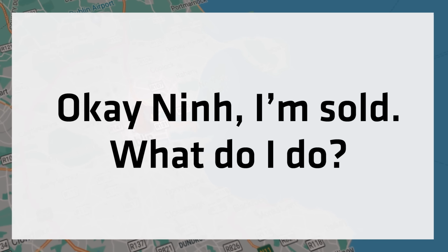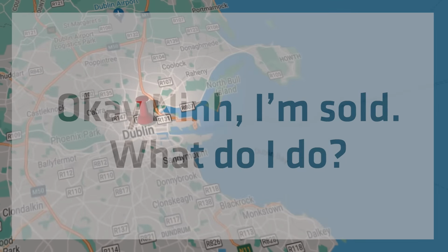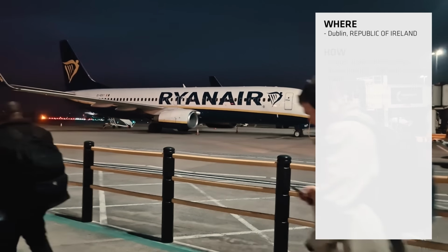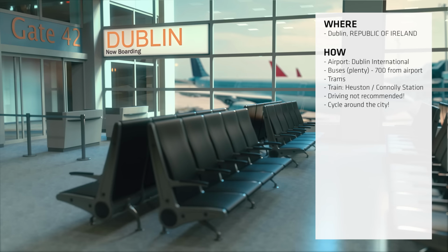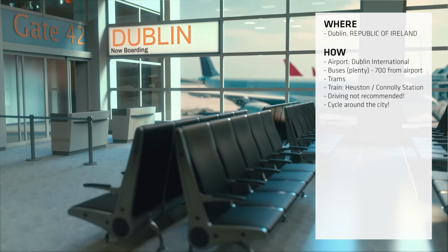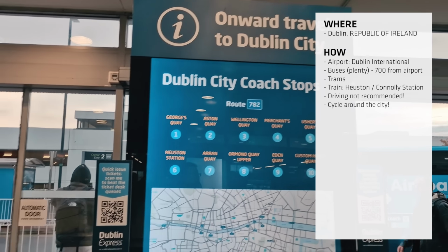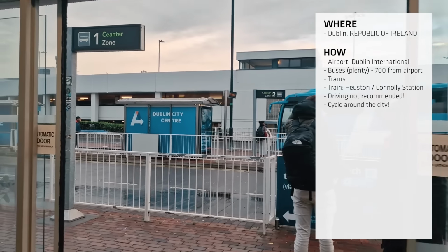Okay Nin, I'm sold. What do I need to do? Well, you'll need to come here to Dublin. As mentioned in the intro, you'll probably fly into Dublin International Airport, and it doesn't have its own train station, which means that you'll have to take one of the many buses or coaches to the city centre.